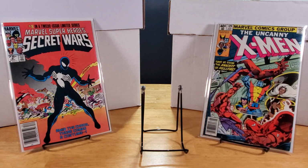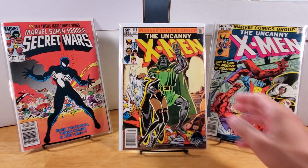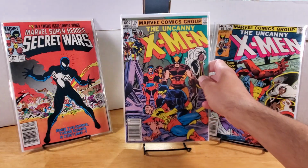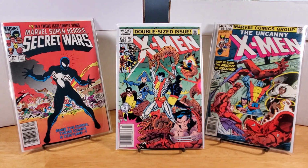Now we had a nice run of some decent Bronze Age X-Men, and I've cherry picked out, honestly. I think I got like 100 books at this place, so I've cherry picked out some of the best. We've got X-Men 145, just an awesome Dave Cockrum Dr. Doom cover. And these X-Men books varied. A lot of them are mid-grade, some closer to VF range. We've got issue 155, the first appearance of the Brood and the first Queen Brood. We've got issue 166, which is the first appearance of Lockheed.